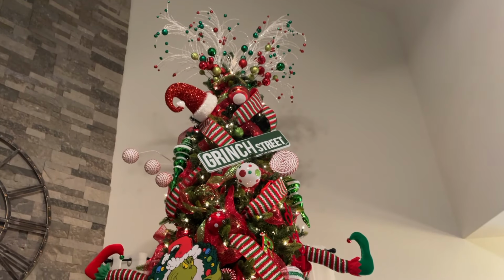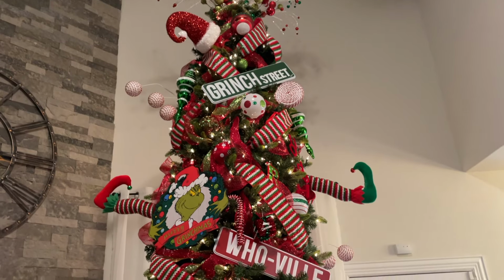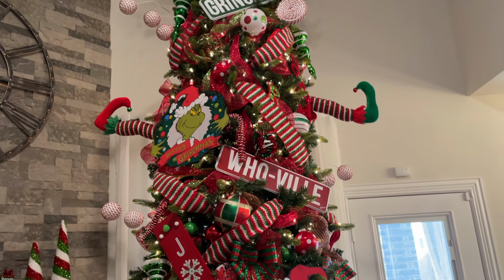Now for the main attraction, our Grinchmas tree. The ornaments were purchased from all over, Hobby Lobby, Michael's, and At Home, just to name a few. But the Grinch specific pieces are from Hobby Lobby.